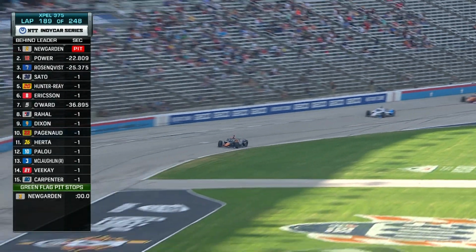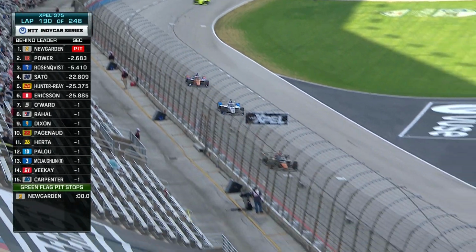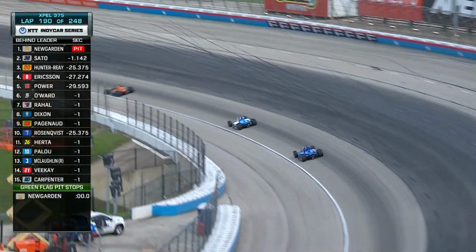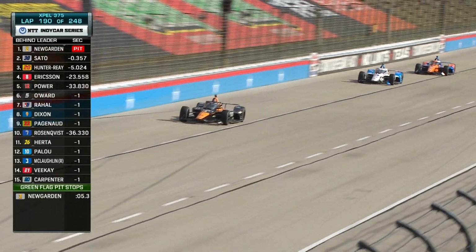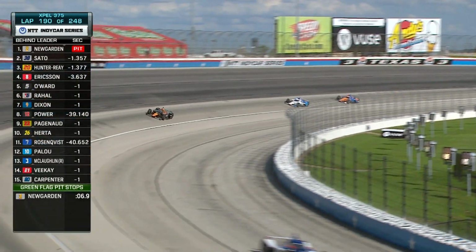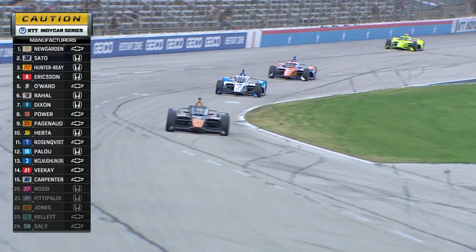Graham Rahal's got a boatload of speed packed into that number 15. So the overcut worked to perfection. A fast in-lap on the warm-up lane, a fast pit stop and getting out. Jumped Pato O'Ward from 3rd to 1st, but now the race is on for the last 60 laps. Let's keep an eye on Josef Newgarden as well, and how it works for him. There's Pagenaud in the background, and we've got a caution. Oh, this changes everything now.